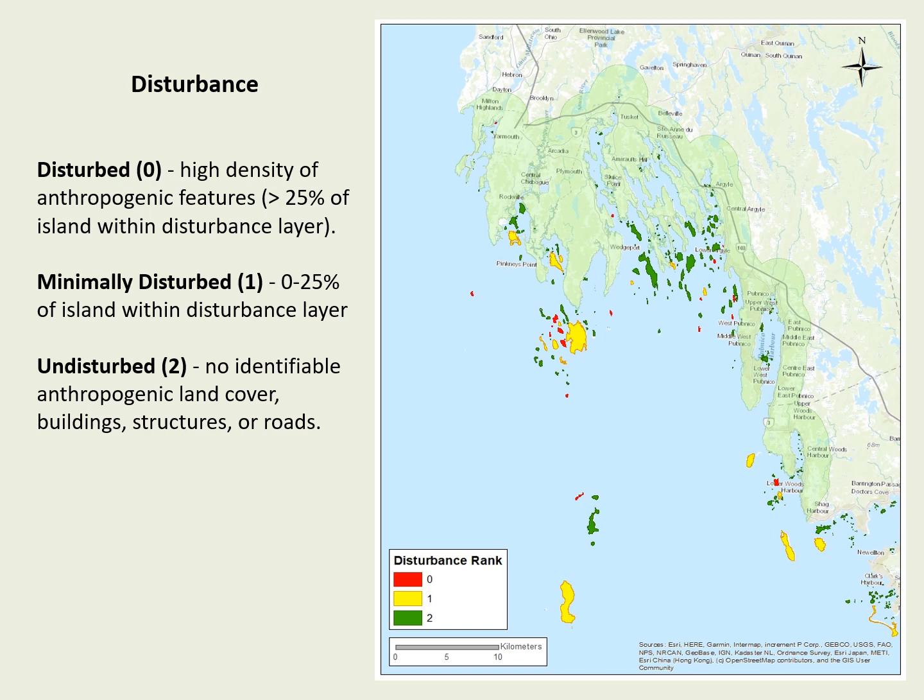This is the disturbance theme. Islands were, in this case, categorized into different categories: disturbed, minimally disturbed, or undisturbed, depending on the percentage of the surface area which was within a disturbance layer that we had created to support the project.